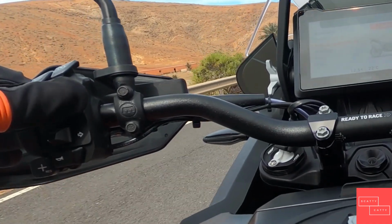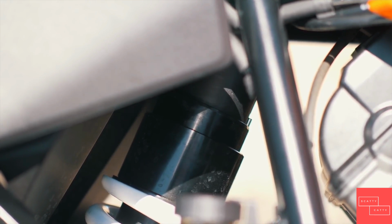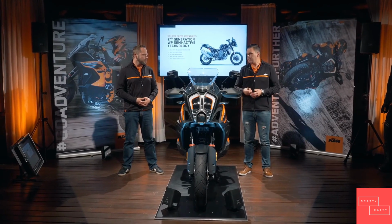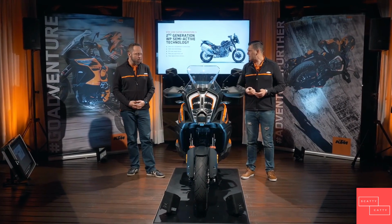the new preload motor. In the past we had 10mm adjustment, now we have 20mm adjustment, which is a big change. But the biggest one is of course that we could change the preload while riding. I mean, something that, again, it's a little bit geeky, but that I liked is, we used to have analog displays, and now we've gone digital.